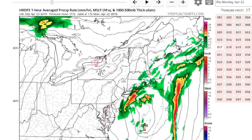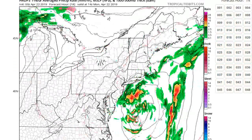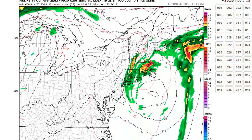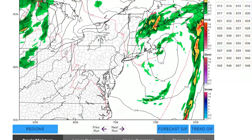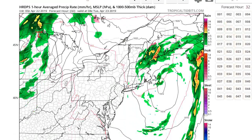Let's look at the HRRR. Ooh, this one looks threatening. You can see that big swath of heavy rain there. So it's going to be a wet day, and it's going to linger throughout the day. Expect a rainy day tomorrow. It wasn't supposed to be that way, but again, due to climate change, this is what you can expect.